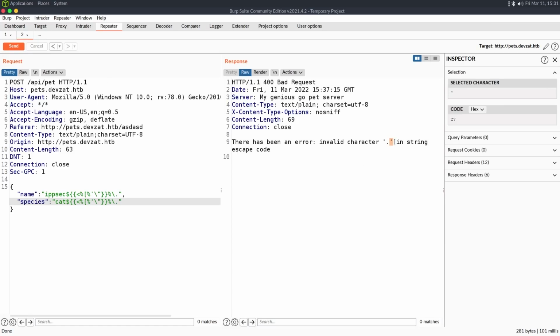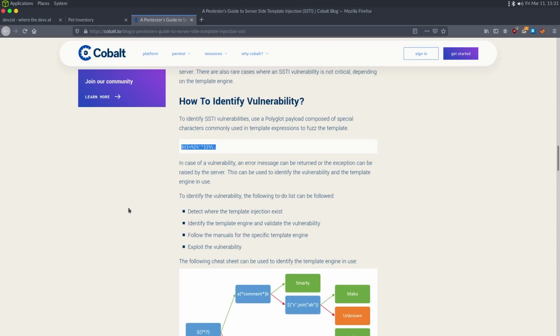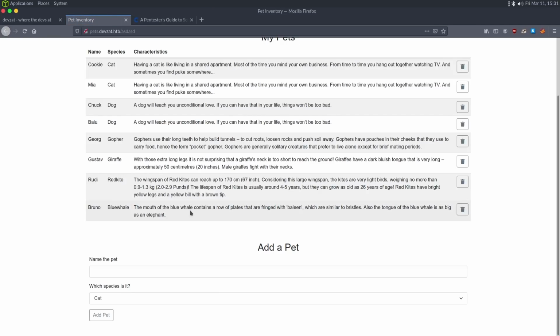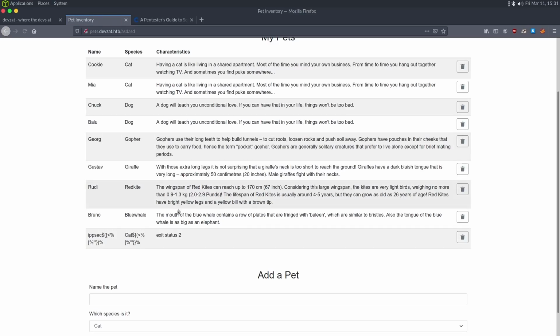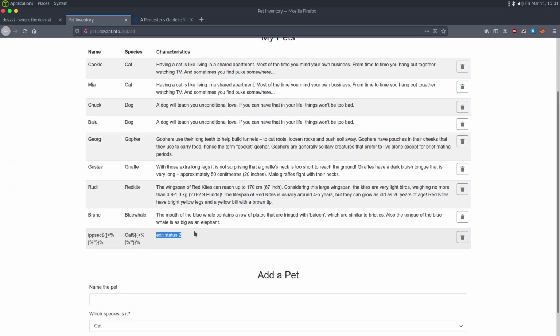Invalid period in string escape code. So it doesn't look like it wants that. Pet was added. So there's something with a period potentially. If I look at it, let's do it quickly. Doesn't look like it's SSTI. We have exit status 2, which is bizarre. So we crashed it somehow, because it's not doing this characteristic thing. Somehow we overwrote into this.